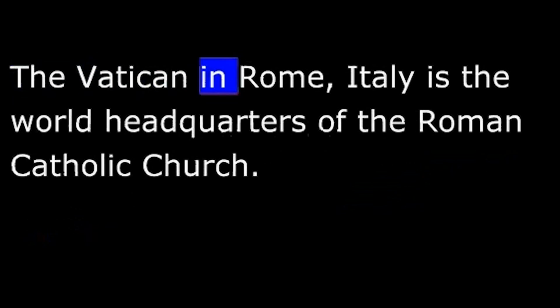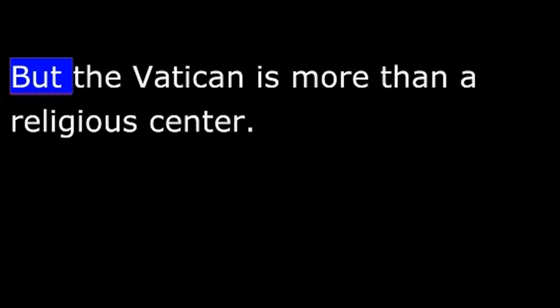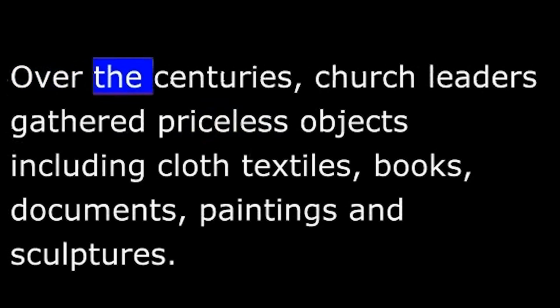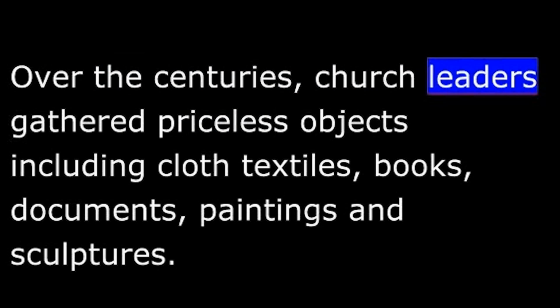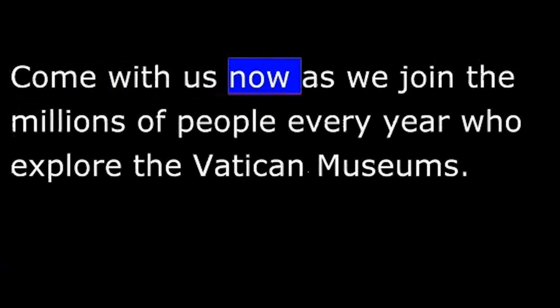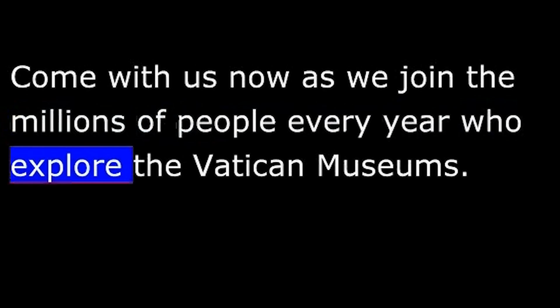The Vatican in Rome, Italy, is the world headquarters of the Roman Catholic Church. But the Vatican is more than a religious center. Over the centuries, church leaders gathered priceless objects, including cloth textiles, books, documents, paintings, and sculptures. Come with us now as we join the millions of people every year who explore the Vatican Museums.